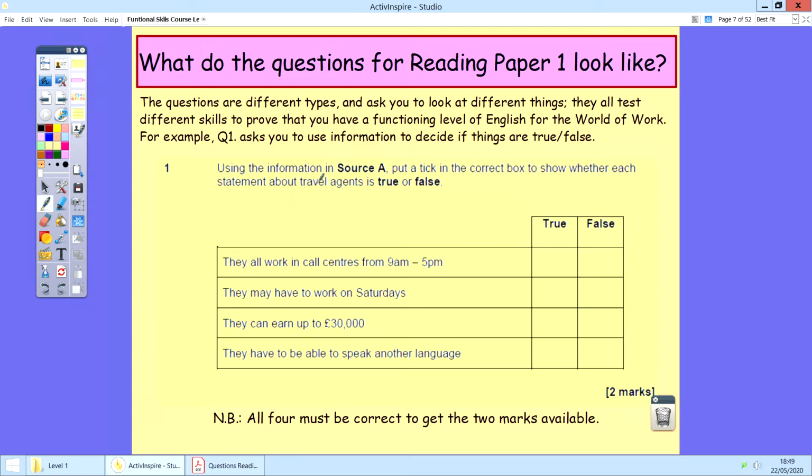So using the information in source A, put a tick in the correct box to show whether each statement about travel agents is true or false. Now, tick is a key word here because if you put a cross, you're not going to get any marks at all. You need to be able to follow the instructions, and that's part of the functional levels of English that we need. So let's have a look.